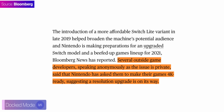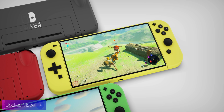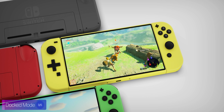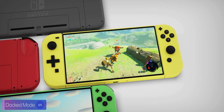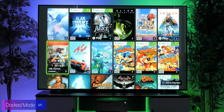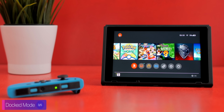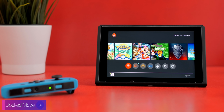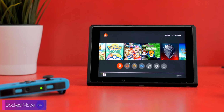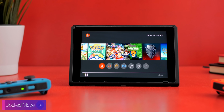Also, Bloomberg stated back in September 2020 that a few developers were told by Nintendo directly to optimize their games for 4K support, again hinting at the 4K capabilities of the next Switch. Not only that, but this implies that we would be able to play Switch 1 games on the Switch 2, which is pretty great, as all next-gen consoles do support some sort of backwards compatibility. And what this means is that you should be able to easily transfer your entire Switch 1 library onto the Switch 2 and play everything at higher graphical settings.